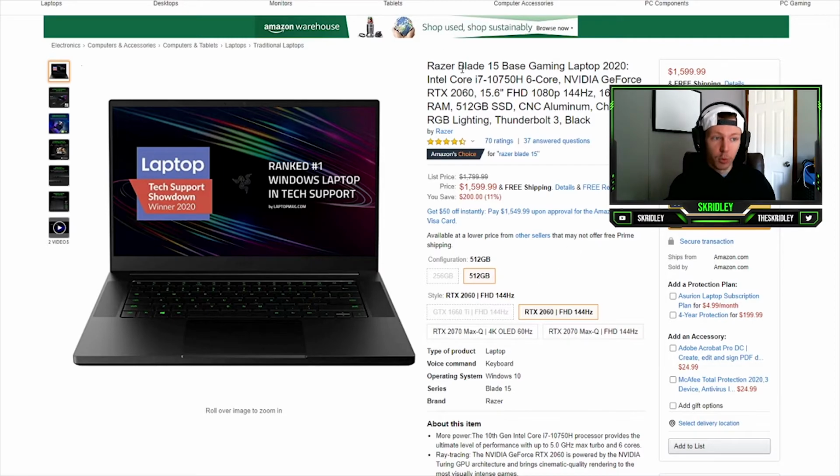Like I said, you get a really powerful Intel processor, a very powerful RTX 2060 graphics card. So this computer should be able to run any game you want on high settings at over 100 FPS. I'm pretty confident on that. Even Warzone, Fortnite, and other games should run at over 100 FPS, even on high settings. And you're also going to get that 144Hz refresh rate, so it's also going to look very smooth at these higher frame rates.